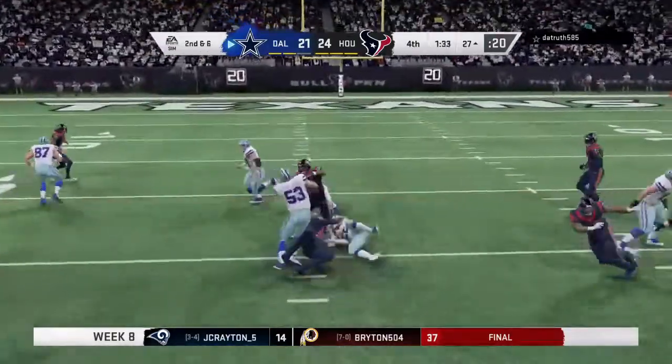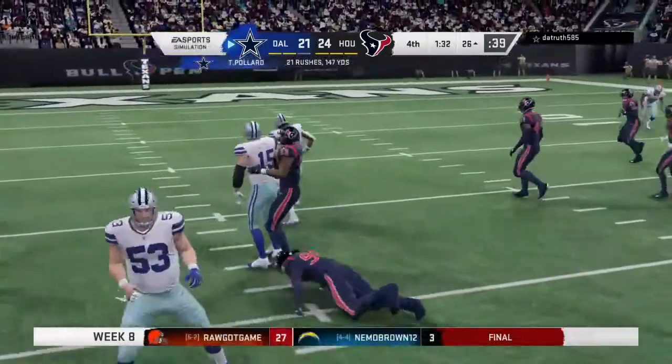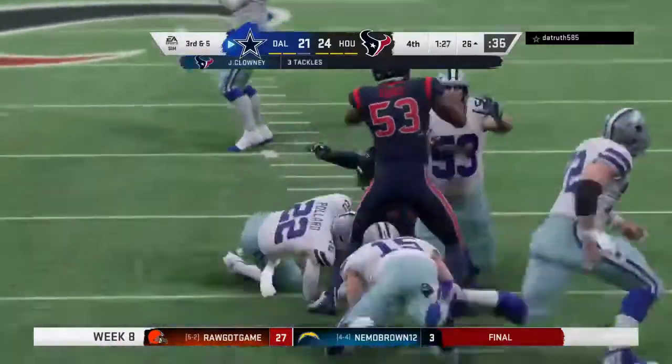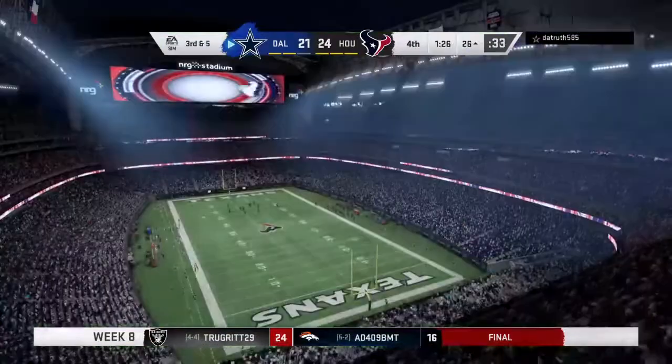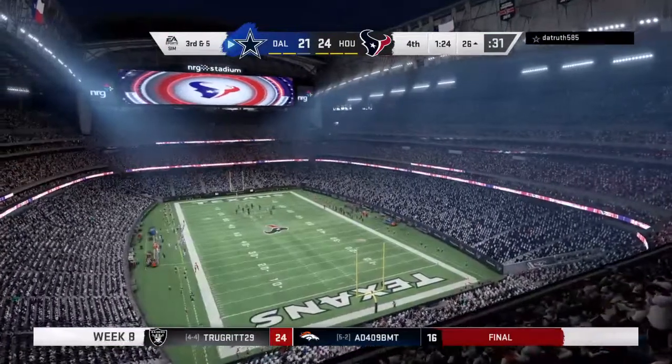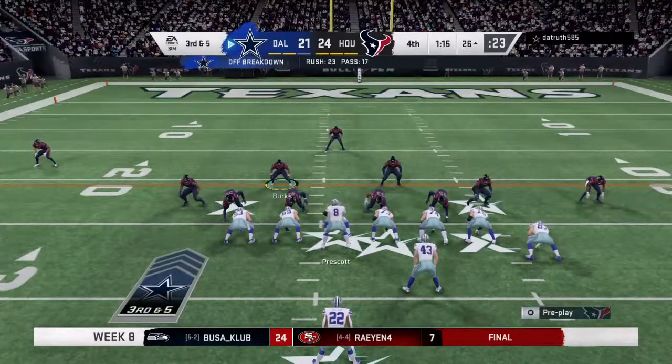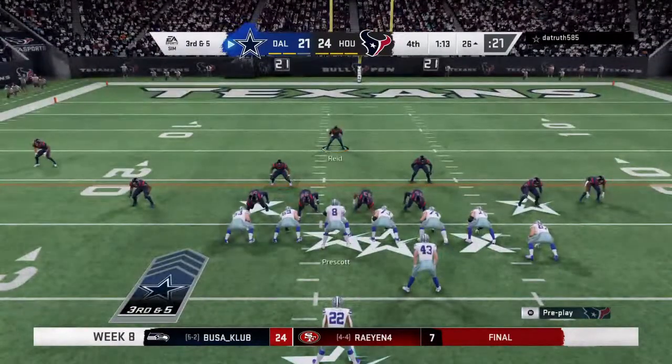Going to run again here with Pollard. Call it a gain of a yard, and it's going to bring up 3rd and 5. I like the call there because that was one to take time off the clock and get them closer to getting out of here with a W. In the mind of the play caller, all you want to hear is tick, tick, tick.